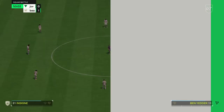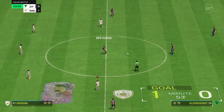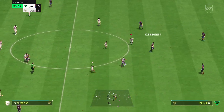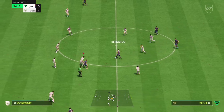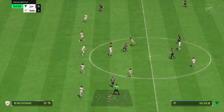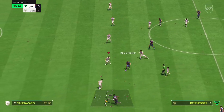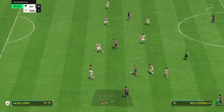Well, as this replay shows us, Insigne runs with the ball so well, and Insigne finishes it with so much quality. Just look how much power he hits this with. It's a top-class goal. Tim Kleindienst. Not advantage with them. Referee says play on.